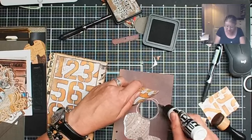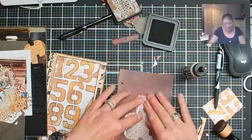Okay, glue on the back side. And this one.